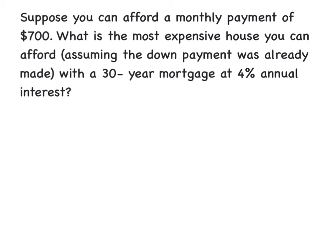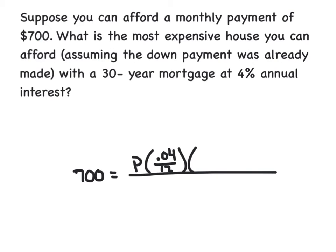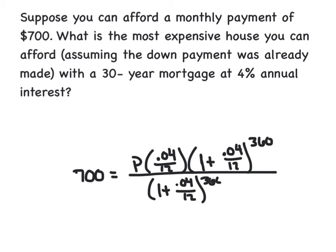I think this is a useful exercise, so before you even start house shopping and wasting your time looking at houses that are a little outside of your budget, let's figure out what our maximum cost is right off the beginning. So let's say 700 is equal to P times 0.04 divided by 12, times 1 plus 0.04 divided by 12 to the n. Solving for P is going to get a little hairy mathematically, so hang with me. I should have just put in my 360, there we go, 360, minus 1.